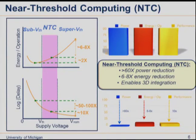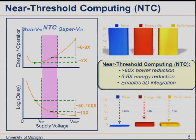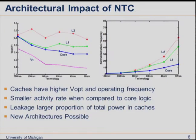Just above the threshold, or in the near threshold region, we get a nice trade-off in terms of energy per operation savings, but at not so big of a delay penalty. If you back it up a little bit, we're sacrificing about 2x of the energy savings we could get, but we're gaining back 50 to 100x of the loss we saw in delay. So now we're talking about a 6 to 8x improvement in energy per operation for only about a 10x loss in performance. Then we're going to look at ways to use 3D stacking and many-core architectures to gain back some of that performance.